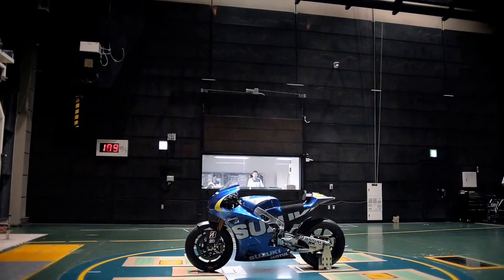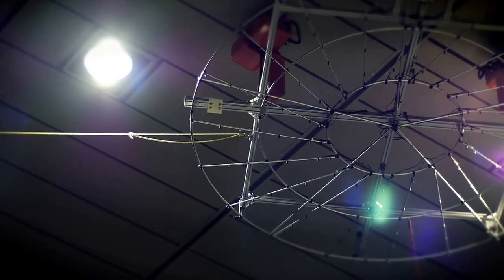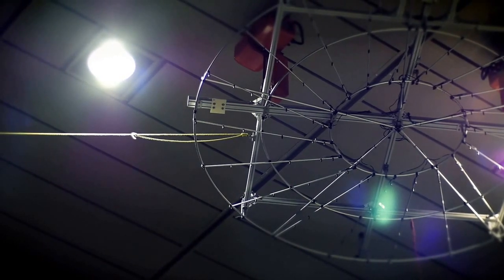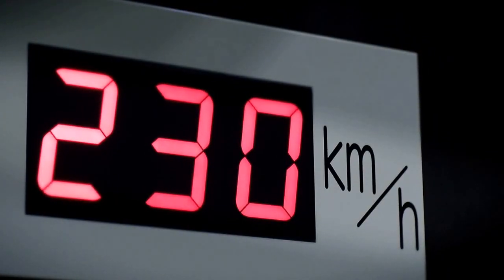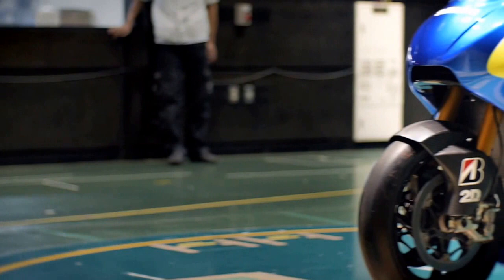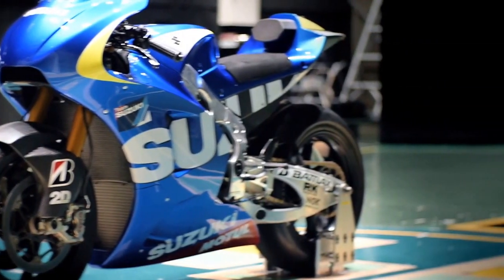In this facility, which resembles a portal to another dimension, wind is generated artificially to measure the air resistance factors of the machine. Although a little difficult to notice in this footage, wind is blowing at a speed of over 230 kilometers per hour from the front of the room, creating an intense wind stream in the entire chamber.